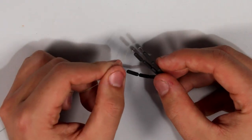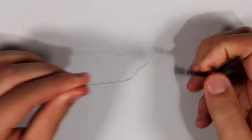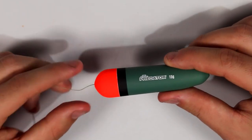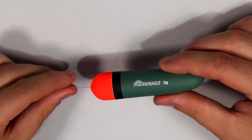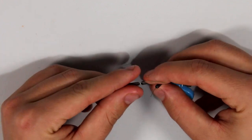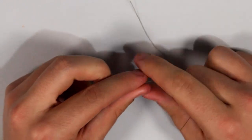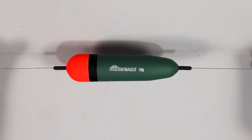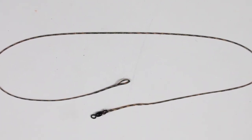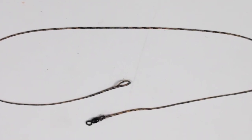To start, thread a float stop onto the line. And then thread your pike float, followed by another float stop. You then have the choice to splice a leader onto your line. I like to do this just in case the pike bites through your main line, but it's entirely up to you. Make sure to have one end spliced with a loop and the other spliced onto a swivel.